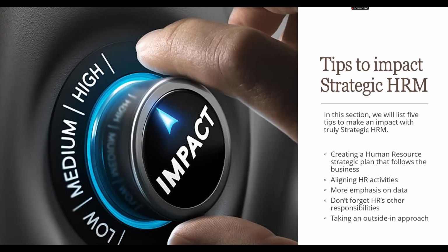So now you need to remember how strategic HRM follows the business. This means that the HR strategy should follow the broader business strategy. And that's exactly what we need to find out by understanding a bit more deeply. So first you need to understand the broader business strategy. Then you need to align what we are doing in HR with the business strategy. So the HR strategy should aim to build the capabilities defined in the business strategy.